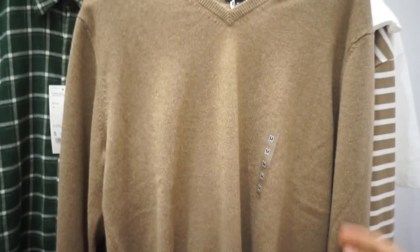I thought this looked really nice. This striped shirt is part of their washed collection. So they have a collection called the washed collection, which everything apparently is washed, so it doesn't shrink.